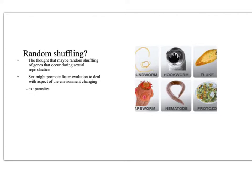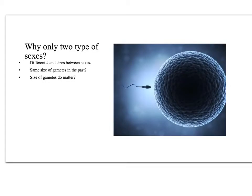Many believe that the key may well lie in the random shuffling of genes that occurs during sexual reproduction, which produces new combinations of genes in the offspring. Sex might have promoted fast evolution to deal with the fact that the environment was constantly changing. A good example of this is parasites.